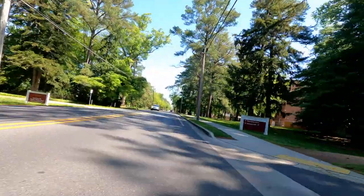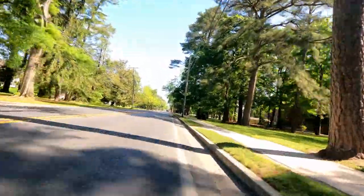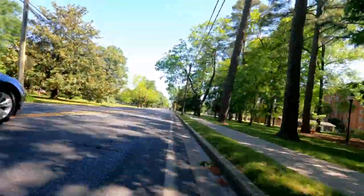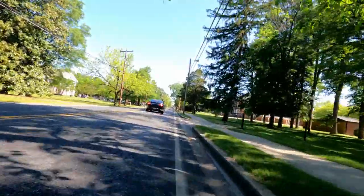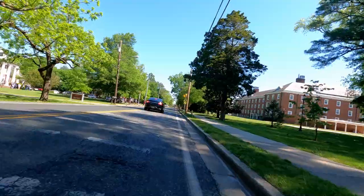Here is Salisbury University campus. This is the main campus. They obviously have some satellites. Good university. Got some excellent sports facilities too, which were totally renovated very shortly.